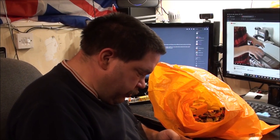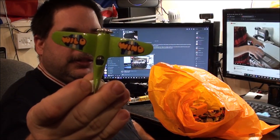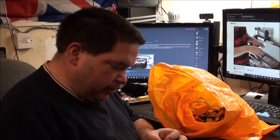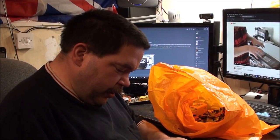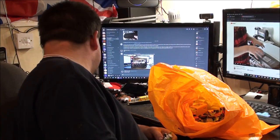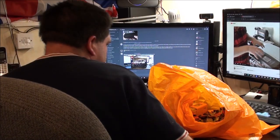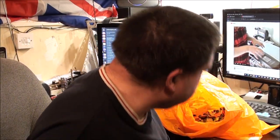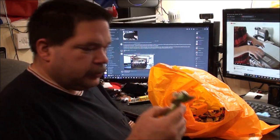It's Matchbox. Look at that. I'm guessing it's a stunt plane. Looks like it's missing its propeller. Wild Wind. A big magnifying glass was kicking around this general area, and I can't find it at the minute. Oh well.